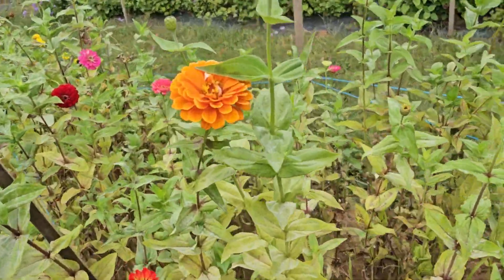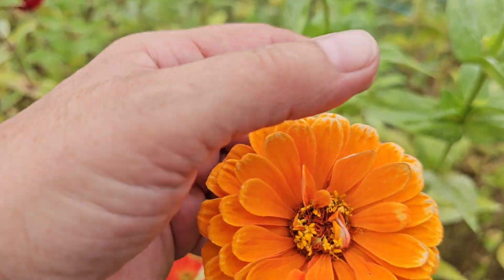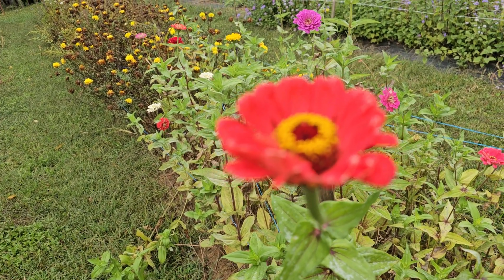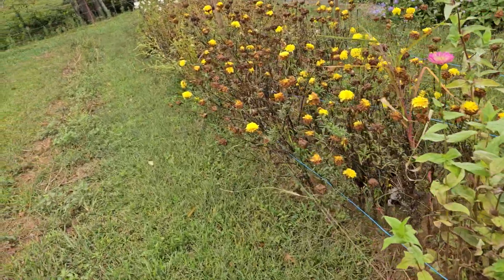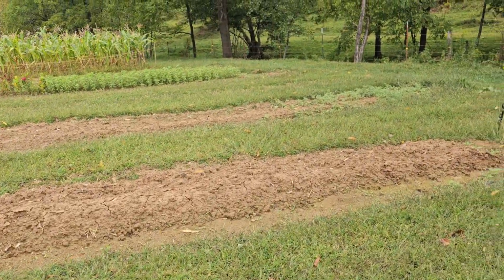And lots of gorgeous colors. This guy's still opening up. You can see this discoloration around the edge. And this one too. Where'd you go, little guy? I was going to take your picture. He says, I didn't want my photo made, thank you very much. But anyway, the zinnias up here are almost gone.